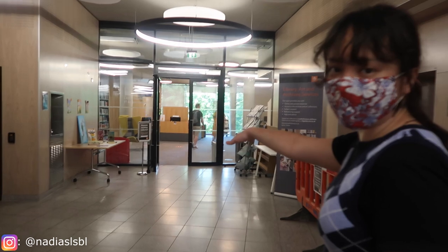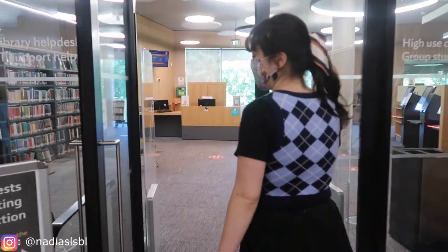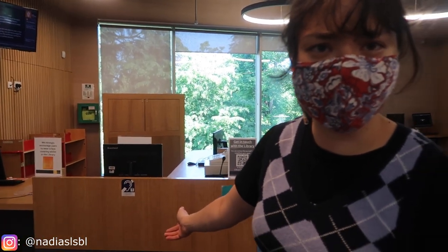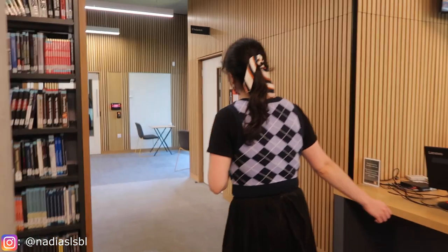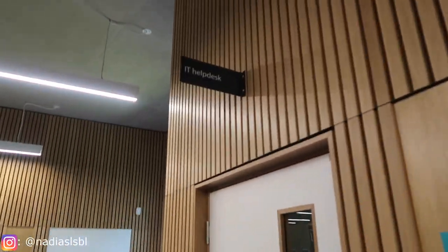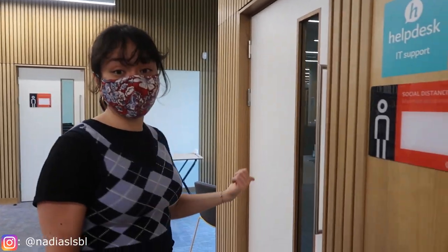Okay, we're still on the first floor, and right there is the library. This is not a silent study area. This is usually where the librarians are, so if you have any queries, you can always go over here. And over here is the IT help desk. Anything related to your Wi-Fi or your emails not working, you can always visit them over here.